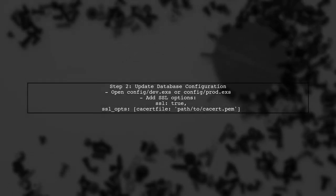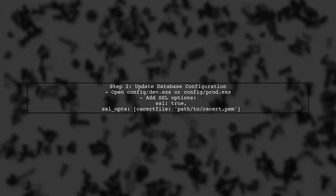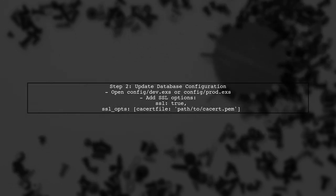Next, we need to configure your Phoenix application to connect using SSL. This involves updating your database configuration in the config file. Open your config file and locate the database settings.